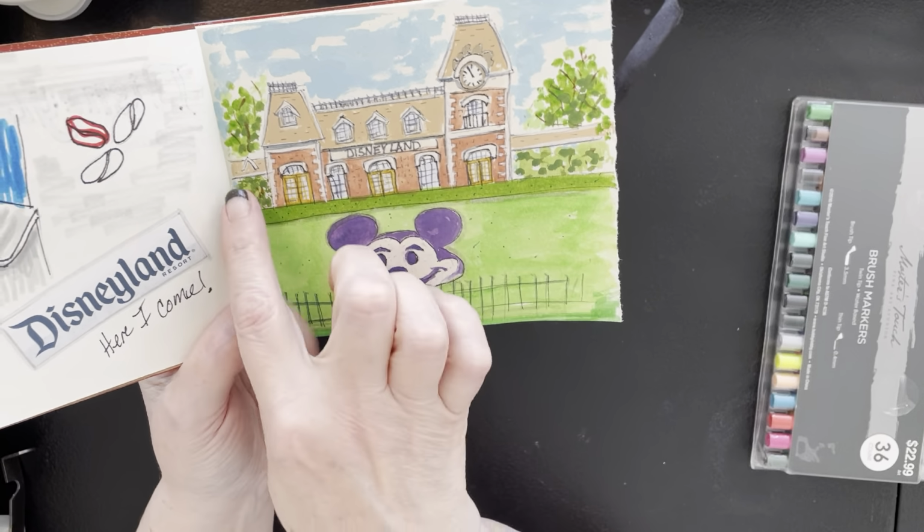And here is where I used parts of the guide map. You know how you go in and you can pick up a guide map to tell you where the restaurants are and the restrooms and the layout of Disneyland or California Adventure. So I just took parts of that and made a little collage. And you can see it's all wrinkled up because I kept folding it and unfolding it.